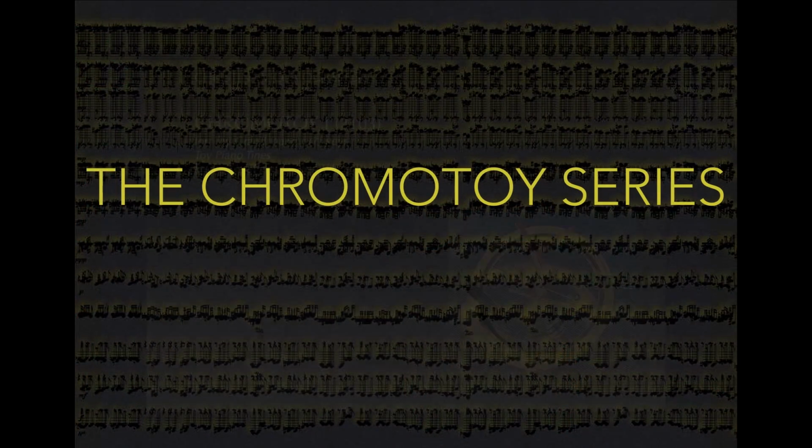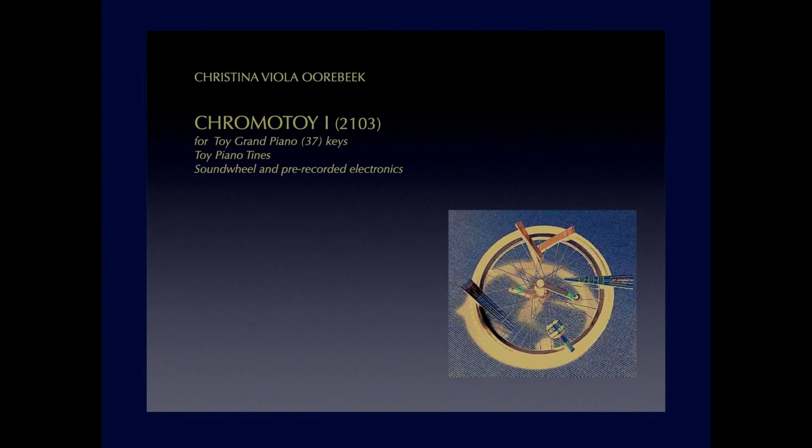The Chromatour series. Chromatour evokes for me the many colored sounds to be made with the 12 chromatic tones of traditional keyboard instruments. Primary colors, pastel colors, blendings of all kinds are associations of mine with sound and color.